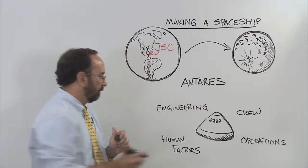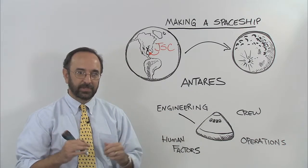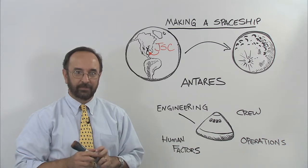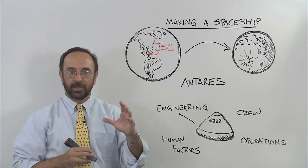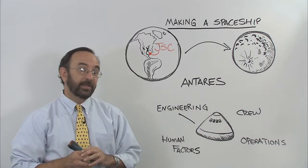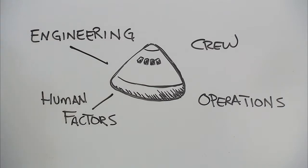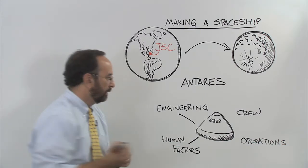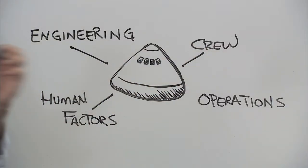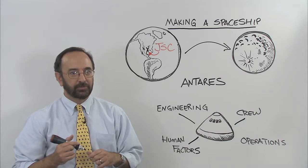ANTARES starts with engineering data. The GNC engineers build inside of ANTARES a representation of the spacecraft to make sure that they can do their analysis. That representation can then be used by different people to do the work they need to do in a collaborative environment. For instance, the human factors team can use that tool in order to make sure that the vehicle that they're building is something that can be piloted. The crew can use that tool to make sure they know how to operate the vehicle and they do it successfully and accomplish all the mission objectives.